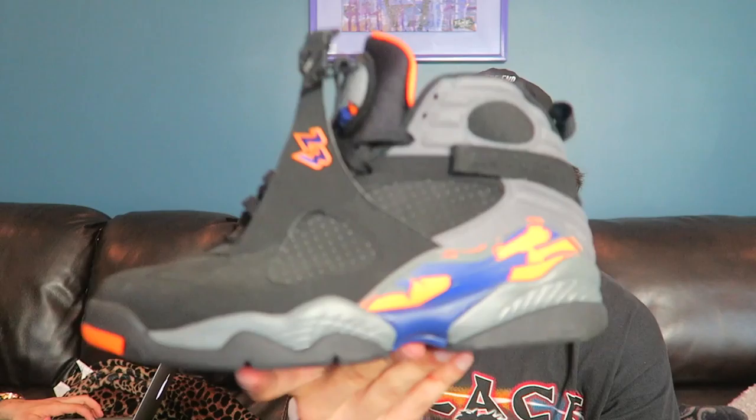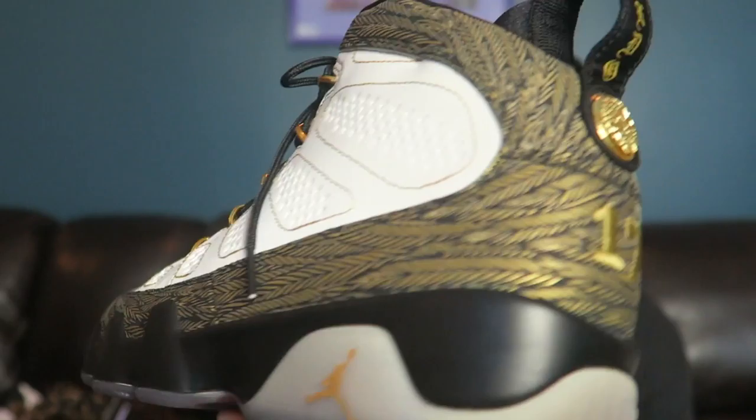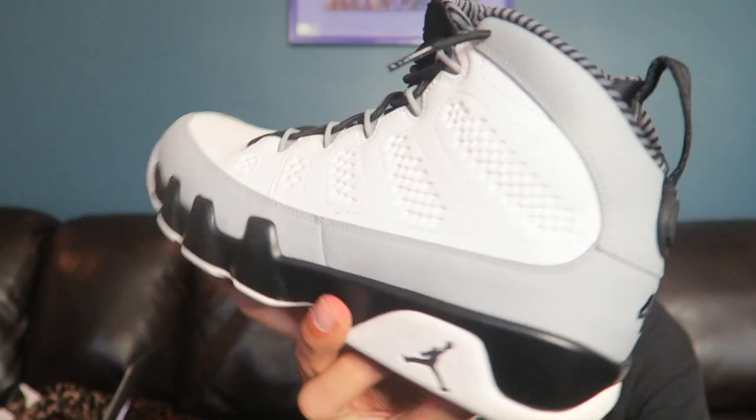We have the Chrome 8s. The Aqua 8s. I forgot the name of these 8s, but Playoff 8s. Now for the Jordan 9s, we have the Olives. Motorsports, DBs, Kilroys, Barons. Jumping into the 10s, we have the Powder Blues, the Venoms, the Steels.